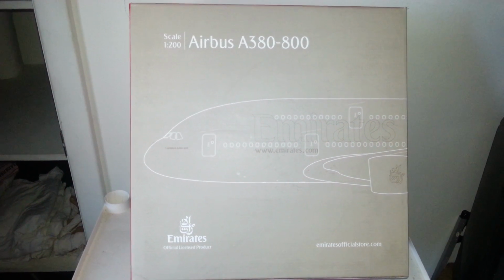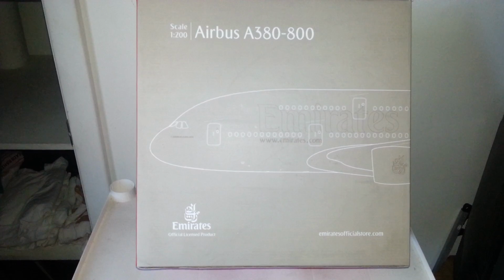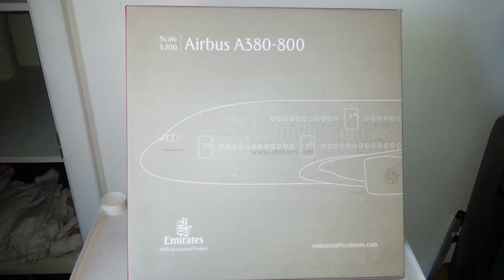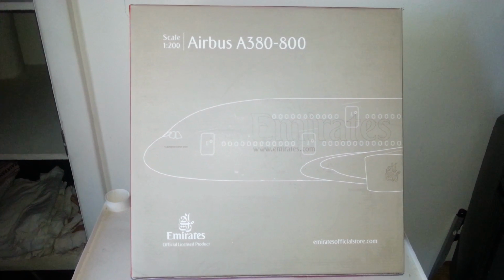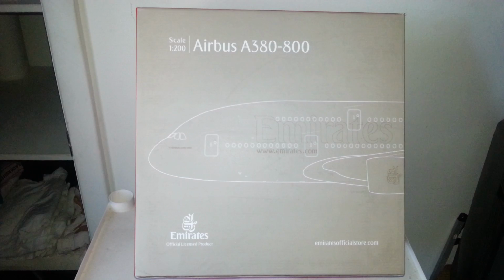This is my first 380 I purchased. I purchased this model from Troy's Toys over in Overland Park, Kansas. He gave me a nice little deal for it though. This is the first round of the Airbus 380 from Emirates.